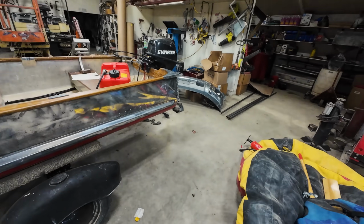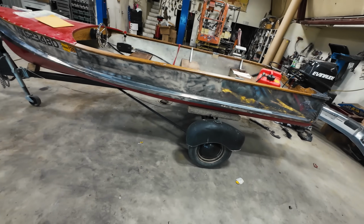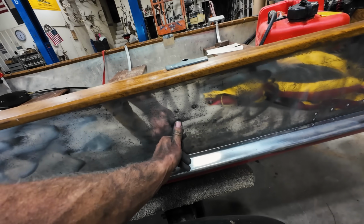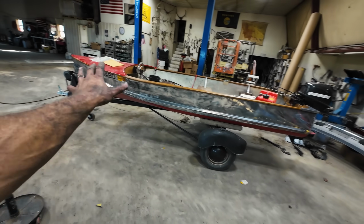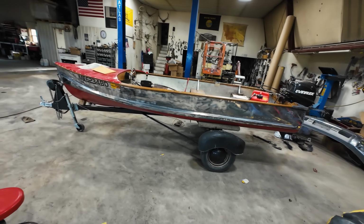Well, that was dirty. I gotta clean all that black stuff off. That's that polishing compound. I got it about as good as I can get it. I mean, there's some pitted areas on here. At least it's got a shine to it now. So when I get the pressure washer and clean off all the black, get out of those pits, I think it's gonna have a nice shine to it, get the decals on it.